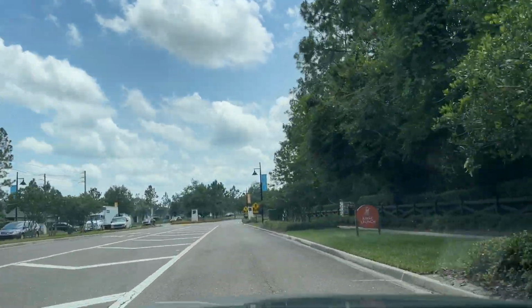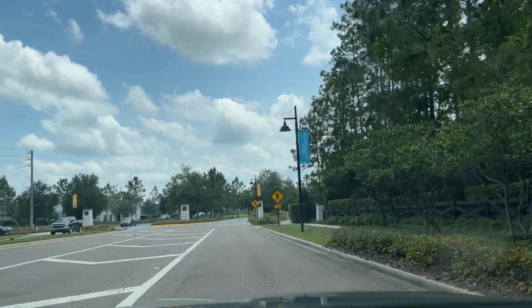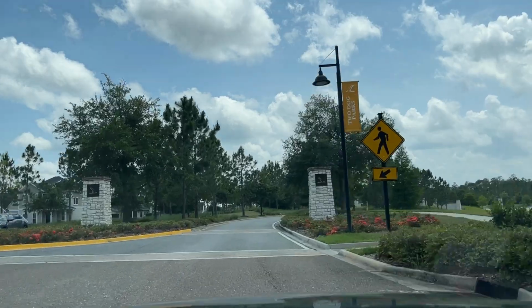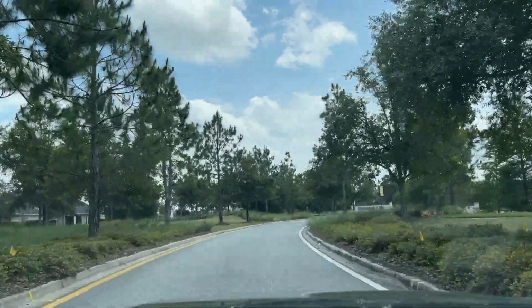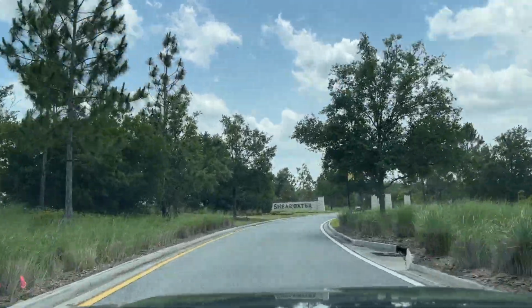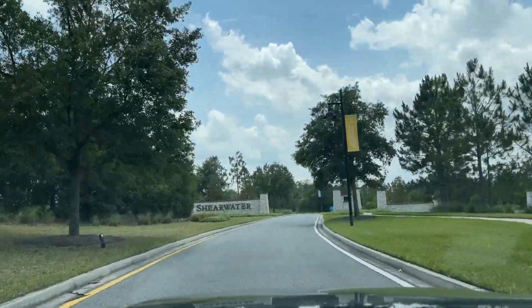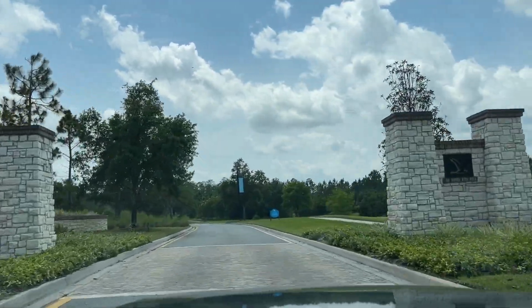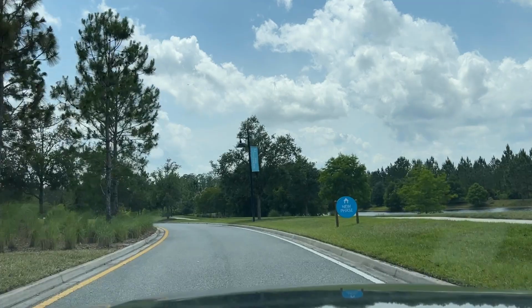It's really beautiful. Up on the left, if you were to take a left, there's Timberline Elementary School, which is a pre-K through 5. I will say that area can get just a tad congested in the afternoon when school gets out. You'll see a lot of golf carts, parents waiting to pick up their kids from school. So now you're officially entering Shearwater.